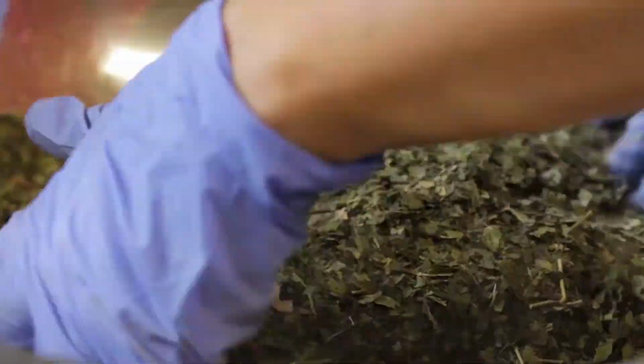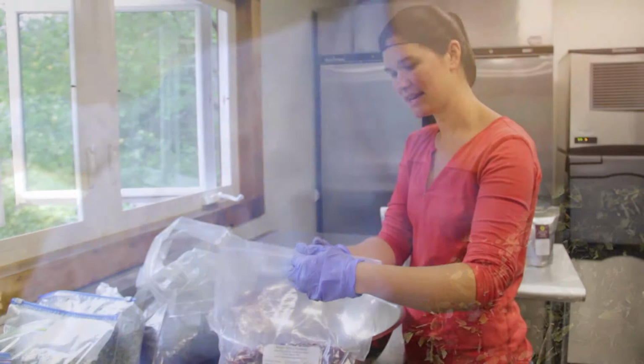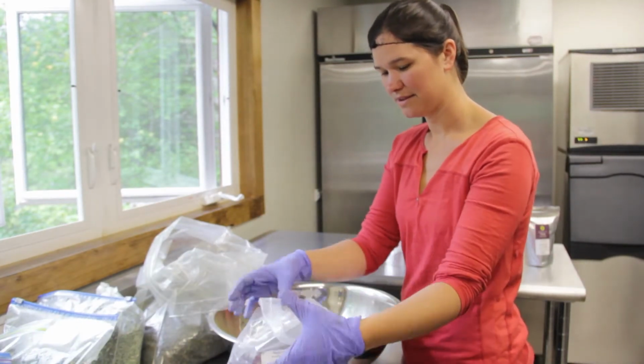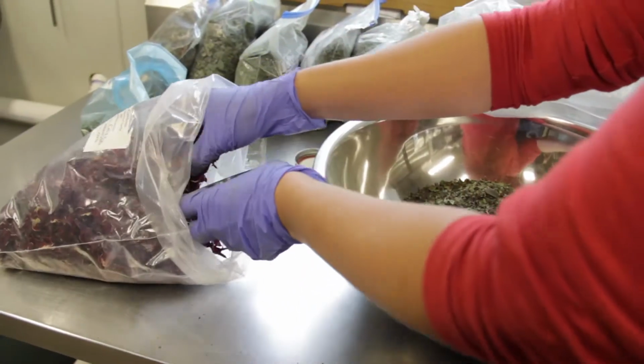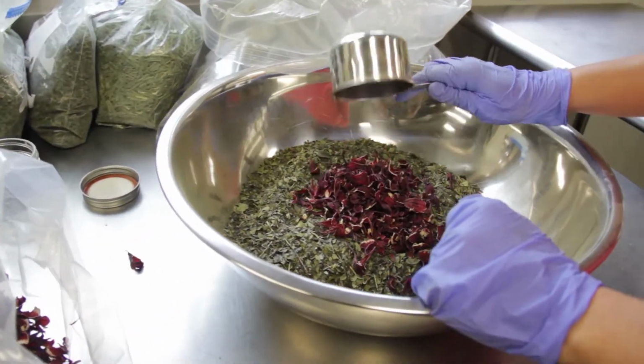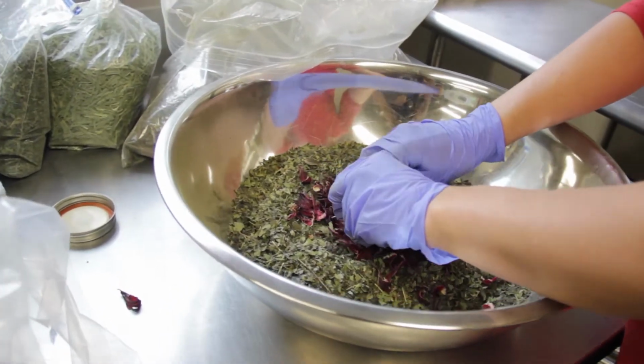Our last ingredient to add is the hibiscus. This is actually Roselle, the Florida cranberry. I think it has a lot of names. And it's grown by Maple Spring Garden in North Carolina.